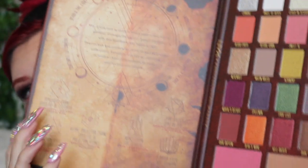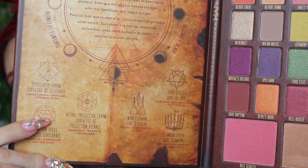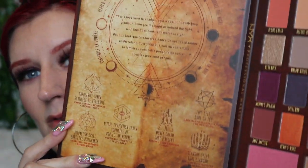But over on this side, it actually has some, I think there were, what is it called? Spells? They have some spells over on this side that are actually eyeshadow combinations that you can use with the palette, so I thought that was super cool.